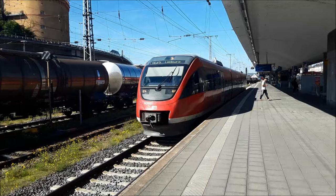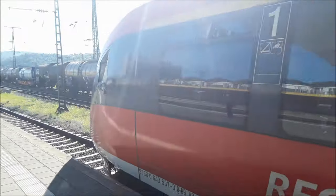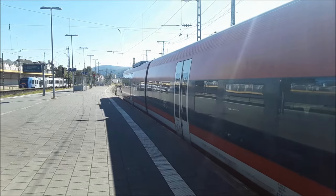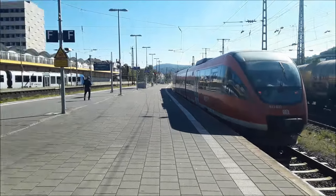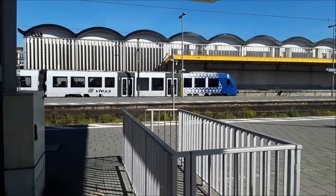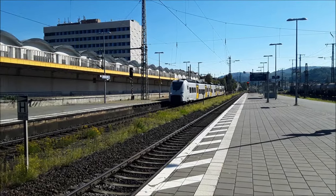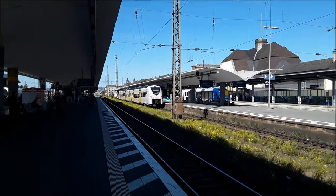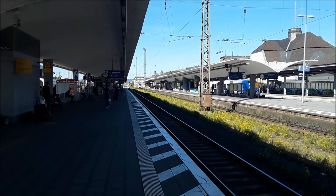Okay, now starting is the 1557 DB service to Limburg. As we've got another vlexx service coming in. Right, well, hello. 463802, that looks like one of their newest toys as well.